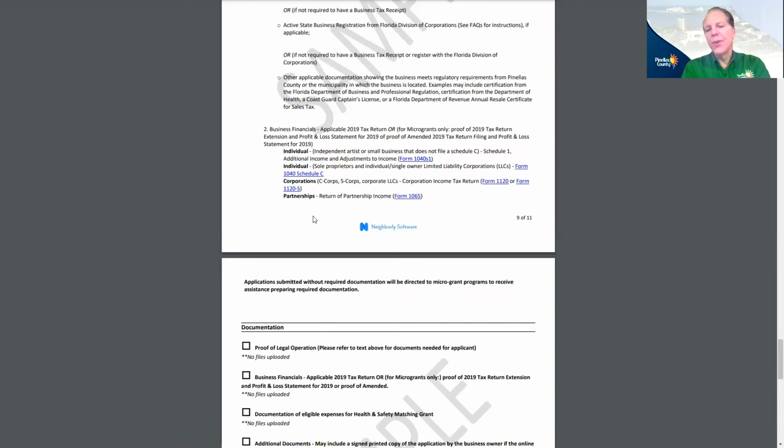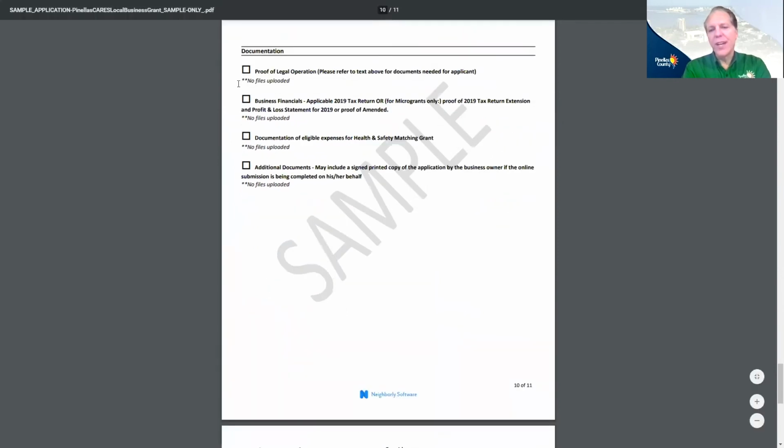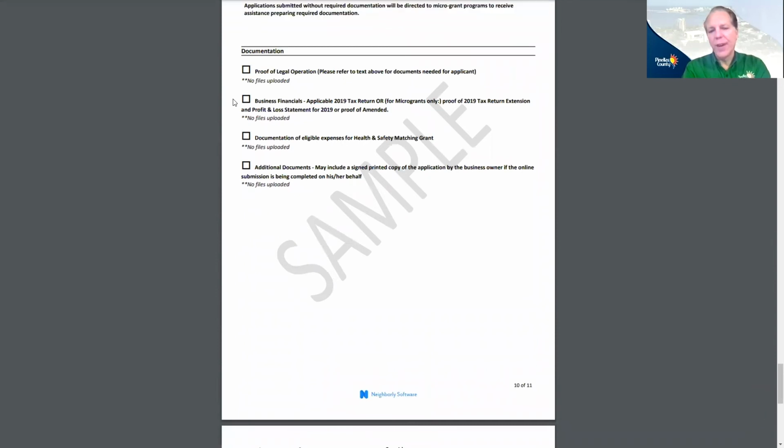Now, again, if you don't have those items and you're applying for a microgrant program, you must be willing to file one of those documents before you'll be able to receive any funds from the grant. So if you're willing to do that, you can proceed. But again, don't finish out this section until you've completely filled out at least those two documents. And then there's a checkbox in the next section down, so we'd be sure you've got everything. So you check that, yes, I've attached that proof of legal documentation, I've attached the business financials.